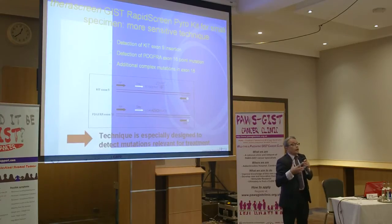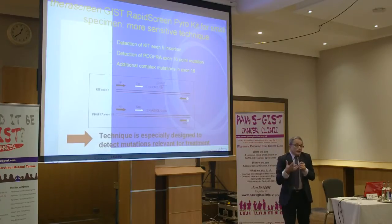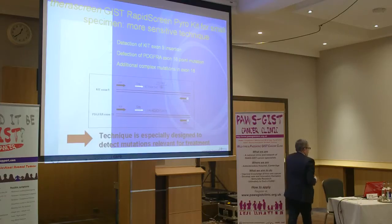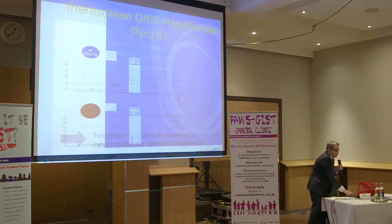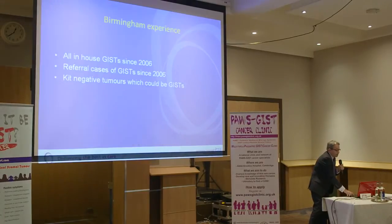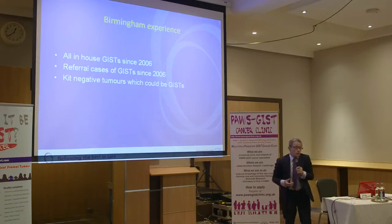So the assumption, if that is a GIST but there is a mutation which is not that one, is that the tumor will respond to imatinib. So it helps in rescuing, if you wish, a few cases, and in patients who really need an urgent treatment to be started on. So how do we do?